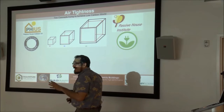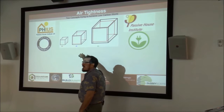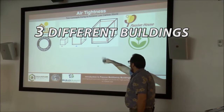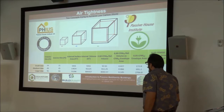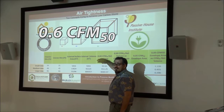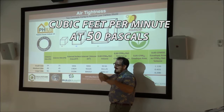This is a little complicated, but I'm trying to make it simple. Cubes, simple problem: 24, 24, 24, 48, 48, 48, 96, 96, 96, right? Three different buildings: home, small office building, multifamily building. And the Passivhaus Institute in Germany is 0.6 CFM50, where CFM50 is cubic feet per minute at 50 pascals, so that's the pressurization.